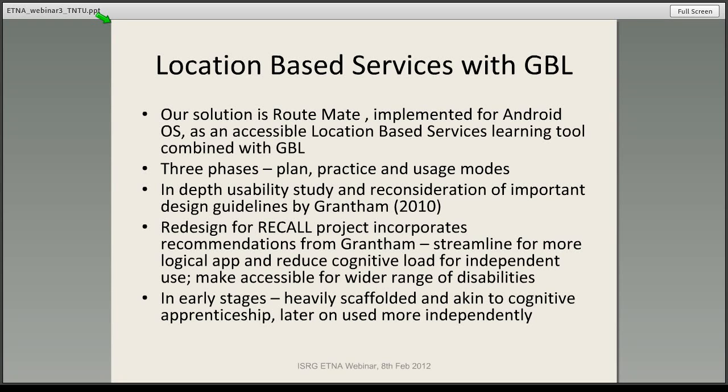And we're now streamlining this application to make it much more logical and reduce the cognitive load for its independent use with people with intellectual disabilities, and make it more accessible for a wider range of disabilities. And it's just very much like cognitive apprenticeship. Early on, you're offered lots of help from the system, working with teachers in this triad of using assistive technology in a context-aware environment. Later on, you're using it more independently.